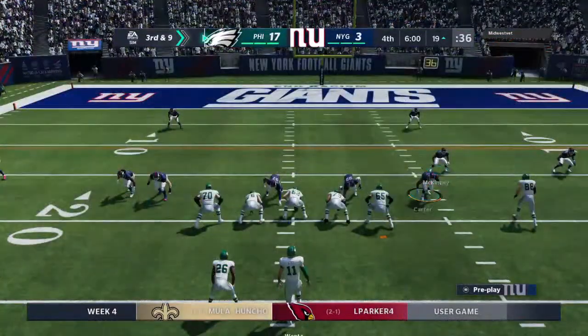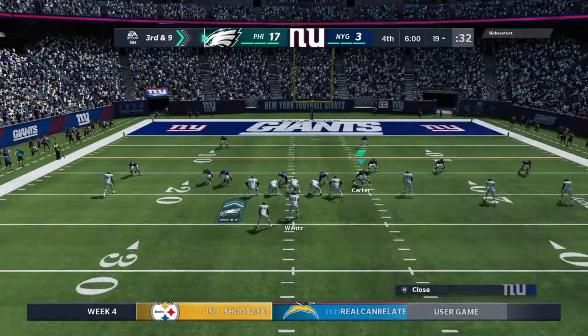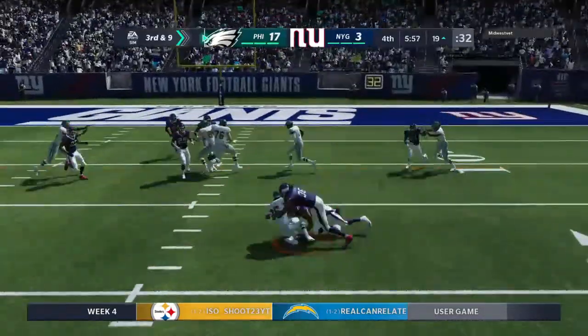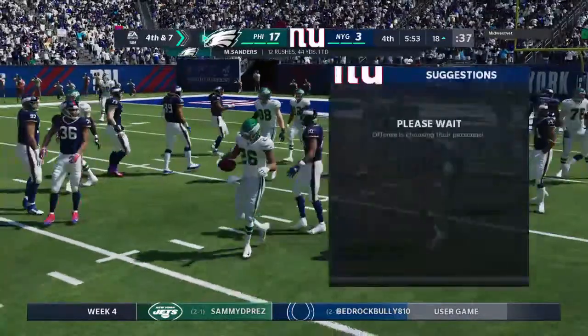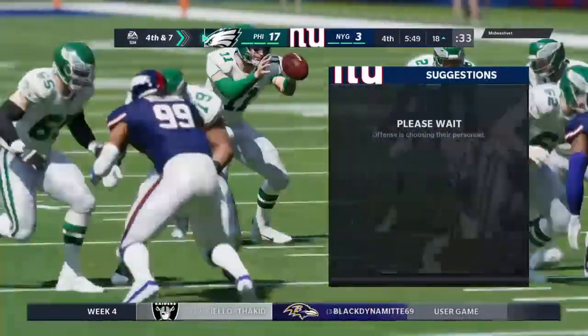Now play number 8 on this drive, and they need 9 yards to pick up the first on 3rd. Another run with Sanders. And he's going to be stopped well short of what he needed as the tackle is made at the 18-yard line. Give him a couple on the run as it brings up a 4th down.